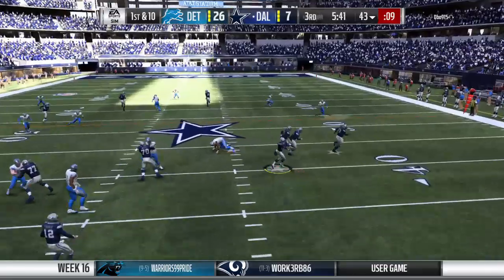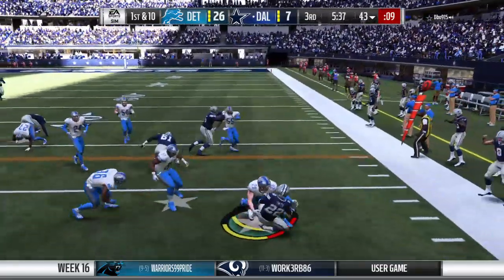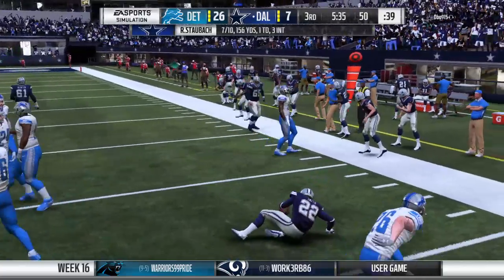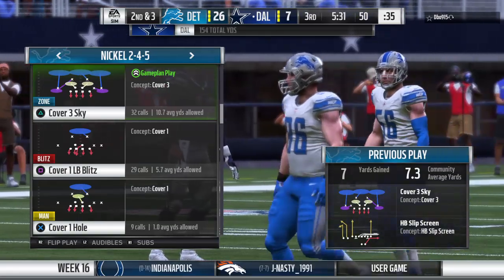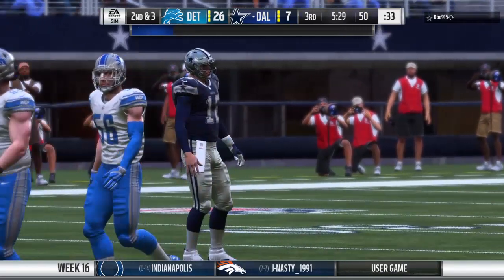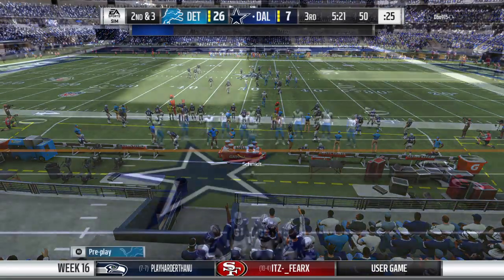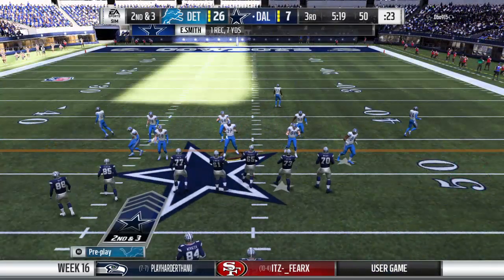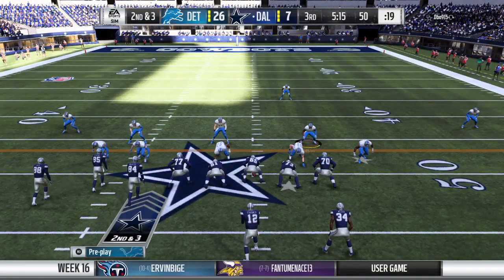Look to throw here on first down. He'll try and set up the screen. It's complete. And able to break one tackle, but then quickly brought down. But a nice little gain. 7 yards there on the first down screen play. For a second there, I thought that might break big. Screen pass. Looked like it was coming together. Looked like there was an opening. Still, ended up with a solid gain.